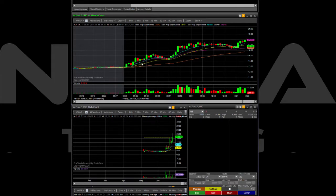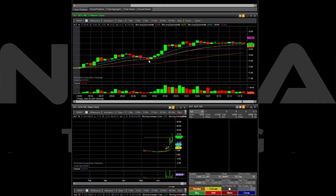If it keeps getting bought around the VWAP, most likely people are dip buying it, and it'll go up and continue to go higher. It went higher, and this time it broke below VWAP, but then it came right back up. Also, these EMAs kind of held this thing up, kind of supported it. It bounced perfectly off of this 20 EMA right here, and it came right back up.